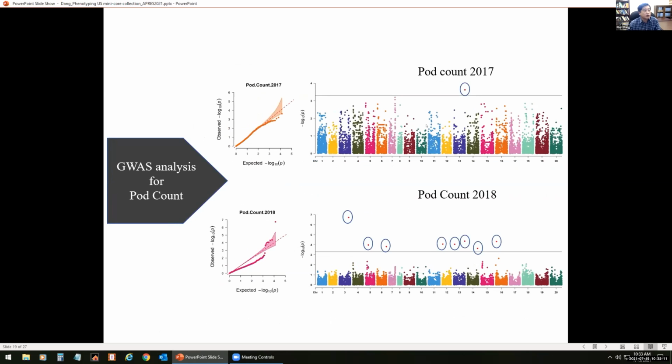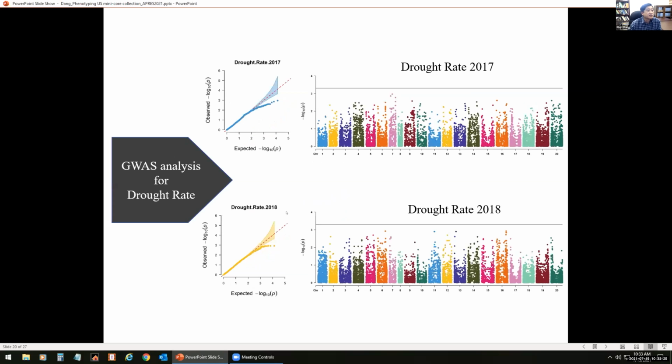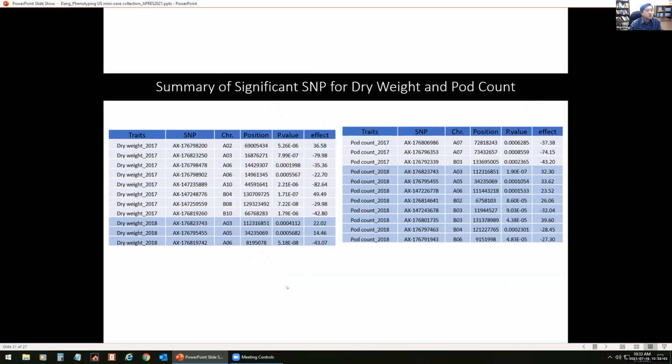In terms of pod count, we only see one significant SNP for 2017, but we see a lot more for 2018. Again, you see differences in the environmental effects of 2017 to 2018. In terms of drought rating, we really see no SNP differences, and it's difficult because it's more subjective. When we do the drought rating, the peanut plants are probably switching from a short-term drought recognition to a long-term drought response.